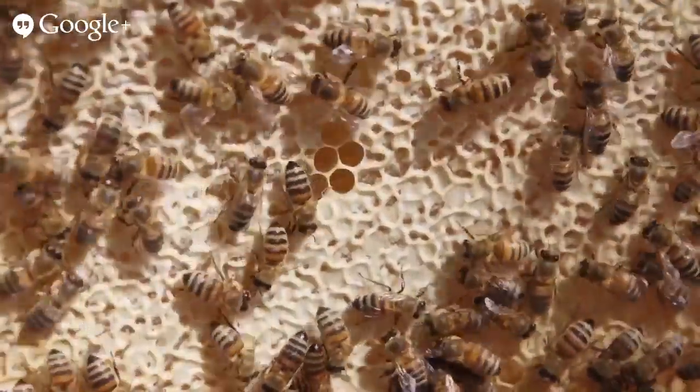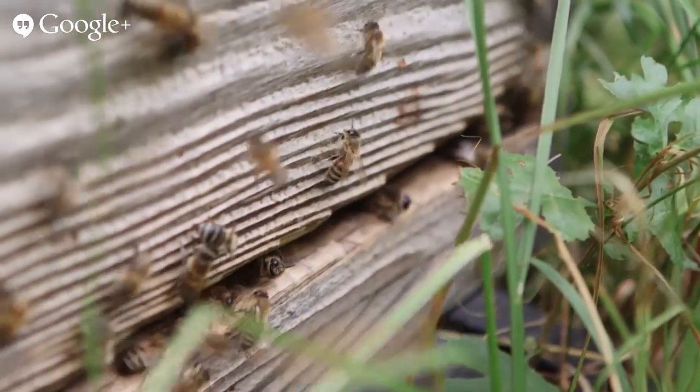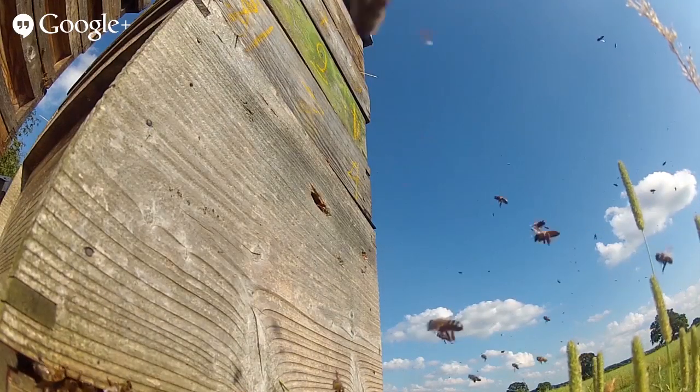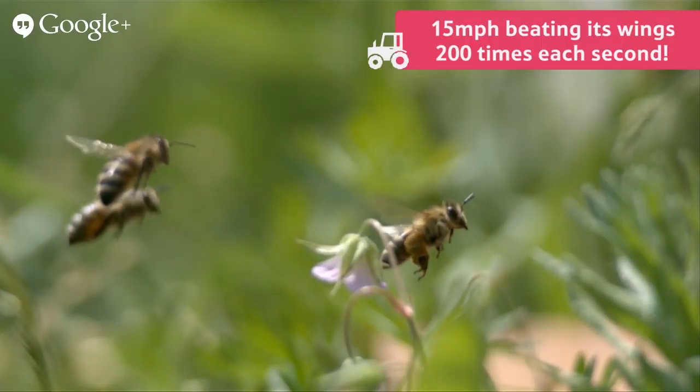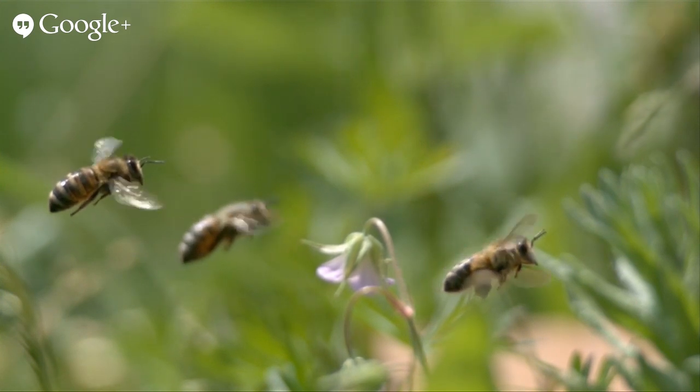As a young bee, she looks after the queen, looks after the babies, cleans the hive, and guards the entrance. There are many more female worker bees than male drones in the hive. A worker bee can fly at up to 15 miles per hour, beating its wings an amazing 200 times each second.